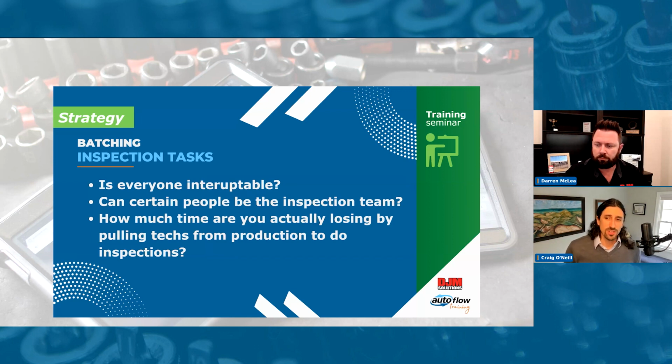Now, this is the third strategy that I wanted to talk about today, because this actually complements both of the other two. This isn't 1, 2, or 3. I would do 1 and 3 or 2 and 3, leaning toward the 2 and 3 because I like multiple sheets better for reporting. But batching the inspection tasks, guys, this is becoming an issue that I've seen multiple people teaching on this, lots of different terminology on it here.